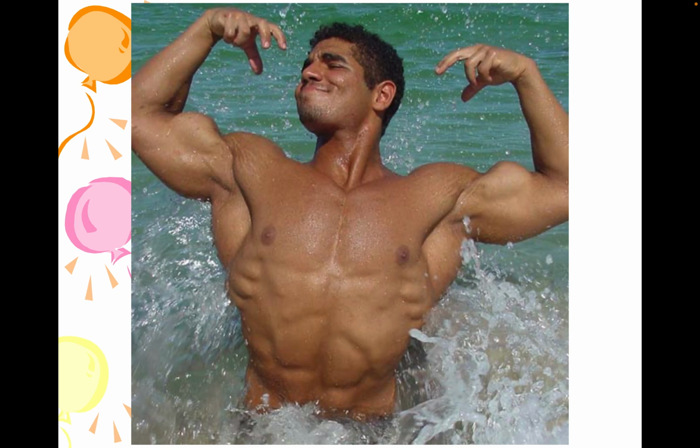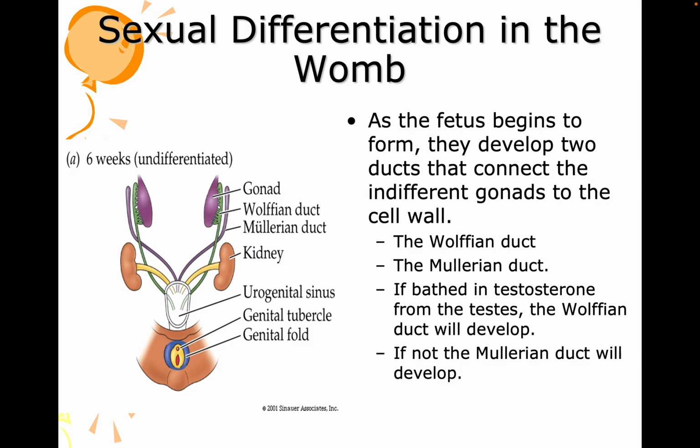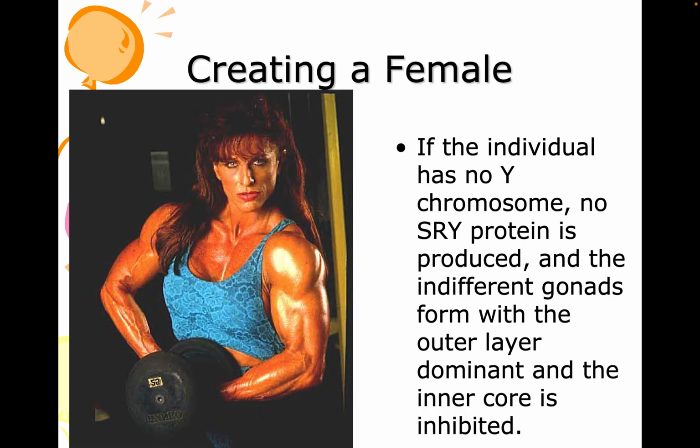There you go. That's what males look like. That's what females look like, of course. If the individual has no Y chromosome, no SRY protein is produced, and the indifferent gonads form with the outer layer dominant and the inner core inhibited, and they become a female, just like that. Well, maybe not just like that. I figured since we showed the strong male that we should show a strong female.